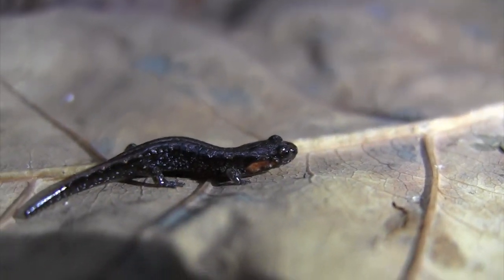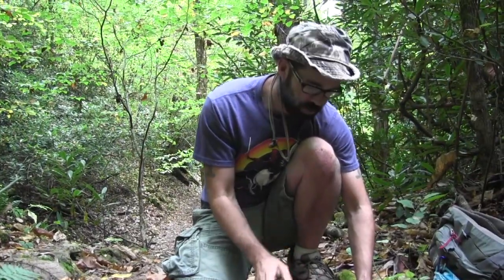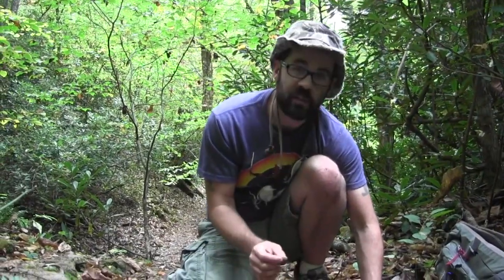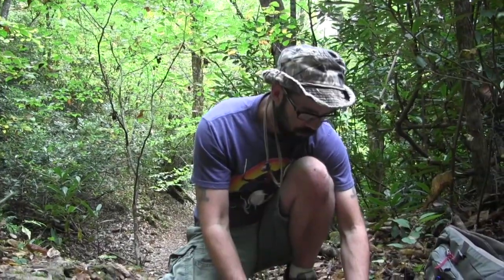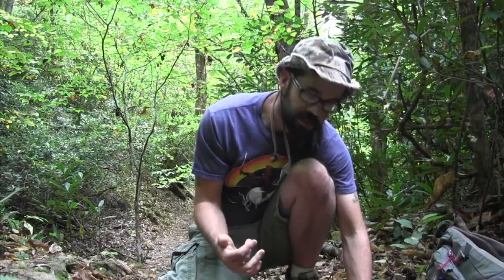This was another species of salamander I was hoping to see. It's very small, and I tried to get some close-up shots of it. This is called the Imitator Salamander. It's a species of dusky salamander, and what's going on with it is it has these red cheeks. It's basically imitating the red cheek salamander.